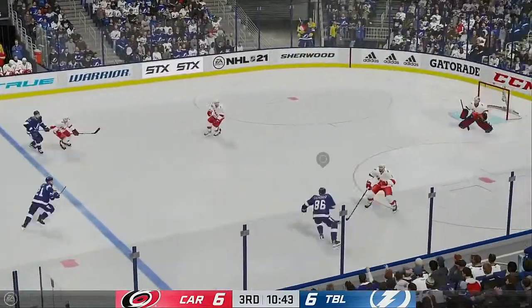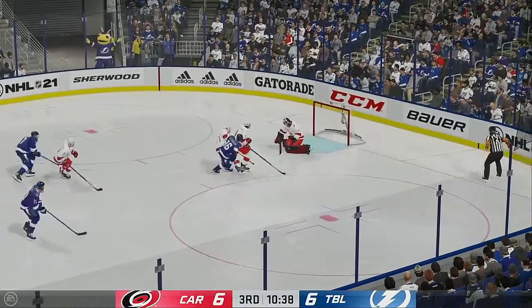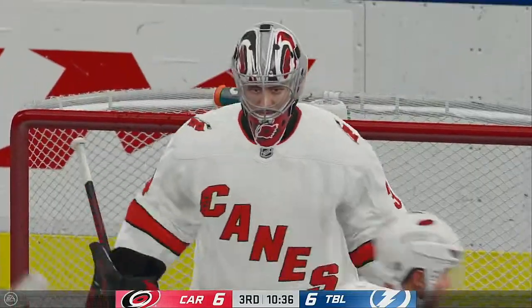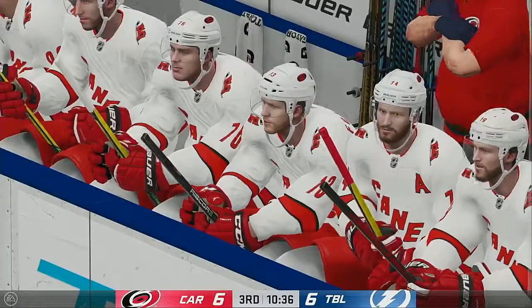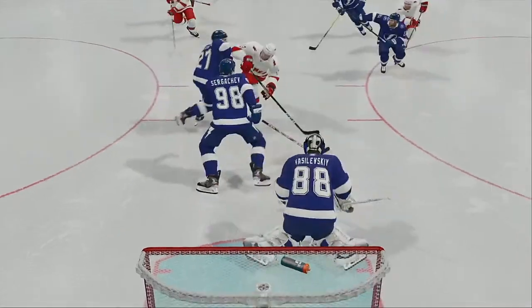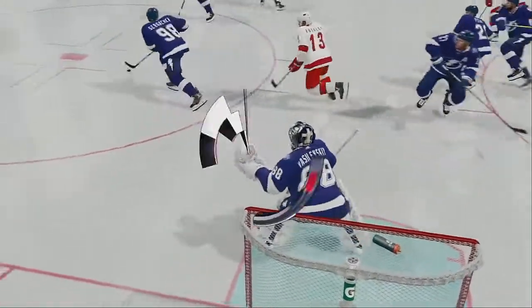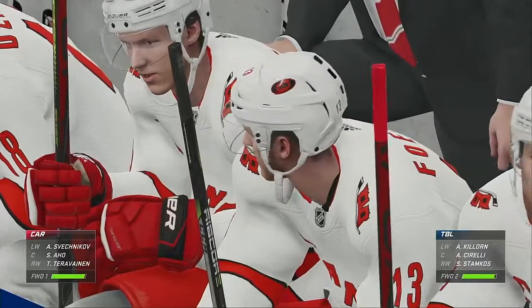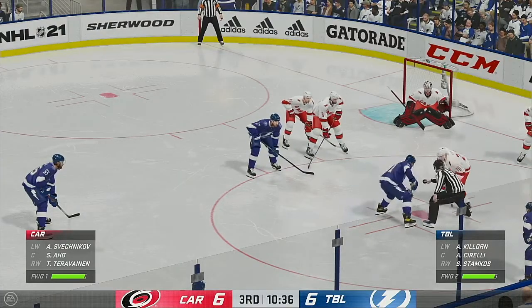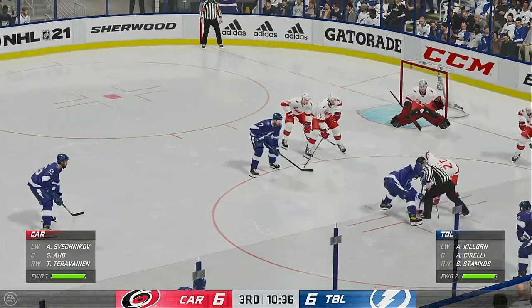Here they come on the attack. Snaps it on net, and that's stopped by the goaltender using his head this time. Vasilevsky's turning aside scoring chance after scoring chance. That wrist shot is definitely a high-grade A chance. Puck possession so critical. Another faceoff coming up here.